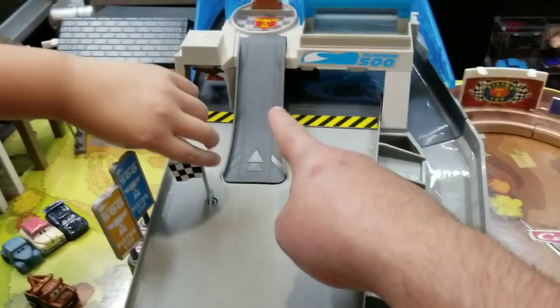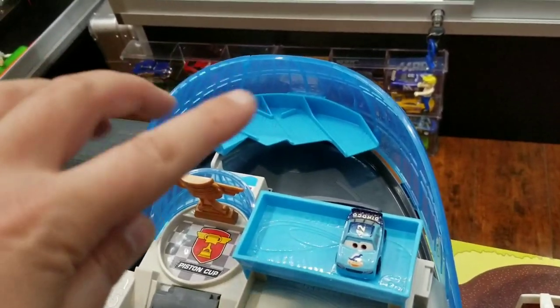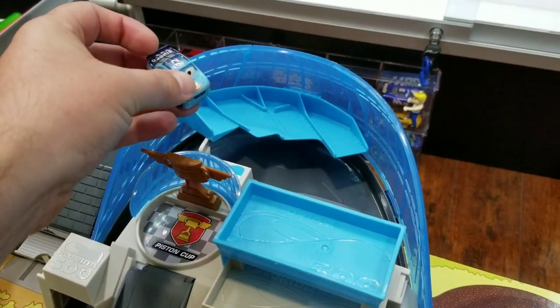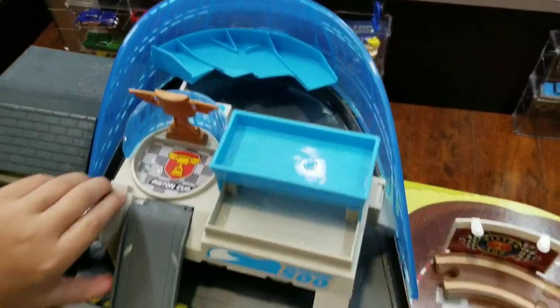Once you launch your car and you hit this, hold on. There's grandstands here in the back. So this is where you do kind of need more cars than the two that it comes with. So you're supposed to put cars right here in the back grandstands. And you'll see what happens. We got to hit this trophy. You'll see what happens to that after.